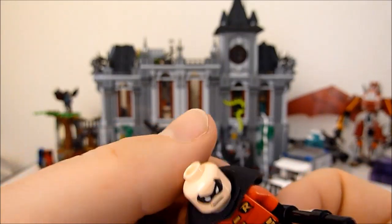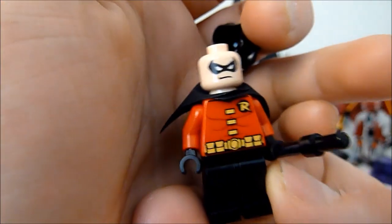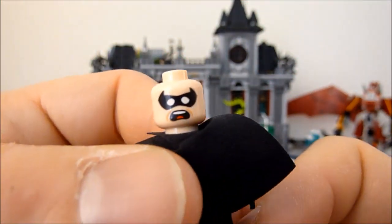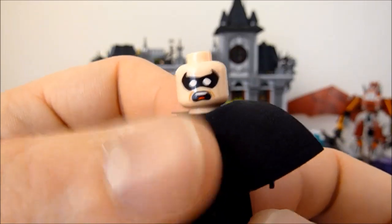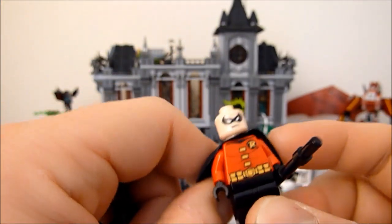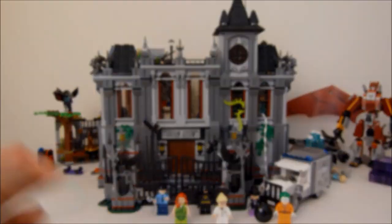I'm pretty far behind on the whole Batman comics thing, so please forgive my ignorance, but it's a cool minifig regardless. And as you can see on the back, he's got a frightened face because he is in trouble now, and some nice back printing as well there. Very cool Robin, and he can hang out over there.